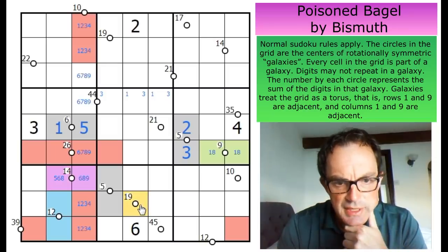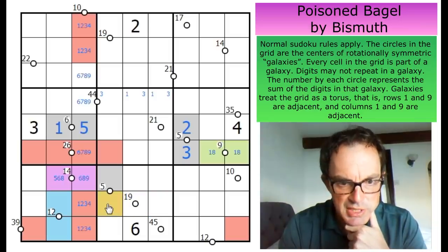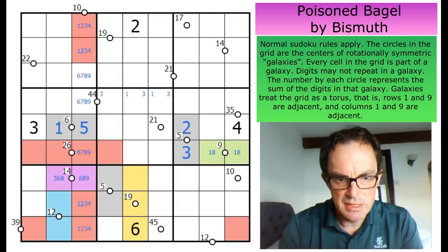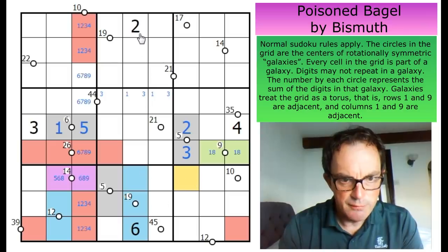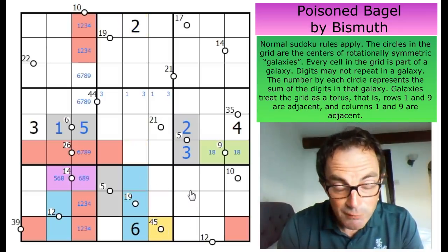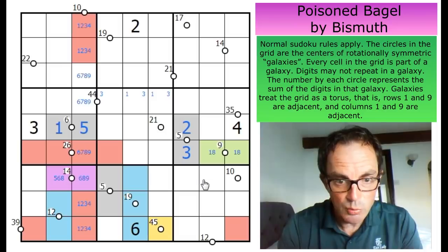The 19 cage now can't take this square. Well, it can't take this square because the rotation would take it there. So this must go vertically. So it must be at least these 3 squares. But it could go further. It could, yeah, it could take the 2 and then that one. It's quite bizarre to think that that shape is symmetrical, but it is. 45 Galaxy, that's got to take all 9 cells.